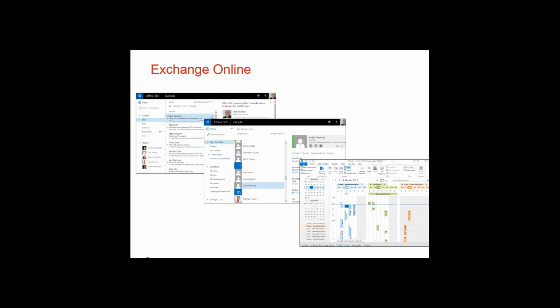But typically most organisations use Outlook anyway. So when you're doing your day-to-day work in mail and calendars and contacts, you're actually sitting in Outlook. The alternative is you can use the web application, Outlook Web Access, which is probably more similar to the Google sort of when you log into gmail.com.